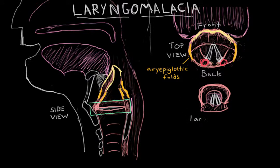Now, patients with laryngomalacia have an airway that looks a little more like this. Laryngomalacia is softness of the cartilage of not only the ariepiglottic folds and the epiglottis, but more particularly the cartilage around the voice box, around the larynx. The issue is that since this cartilage is so soft, it leads to collapsing of the airway. So above the opening of the vocal cords, which is also known as the glottic opening, this soft tissue can collapse and obstruct the airway.